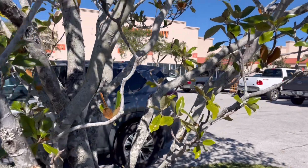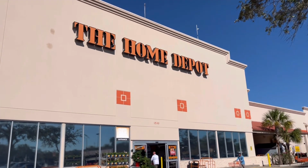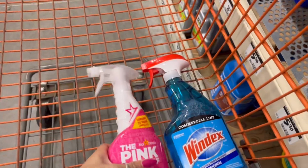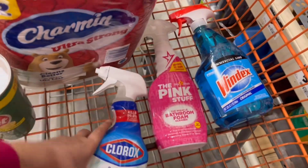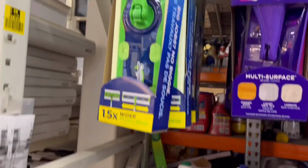We're starting off our day at the good old Home Depot. We're at the Clermont Home Depot. The house was definitely a mess and has a lot of trash and just gook lying around. The previous owners definitely did not clean it before leaving the house and putting it up for sale. So I definitely need a lot of cleaning supplies to not have me grossed out about the house.